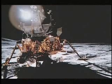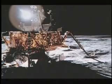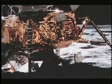Here's another good example. The sun, or prime light source, is behind the LEM. This picture is taken into the light, so the side of the craft nearest to us should be absolutely black, but has been filled in with a generous amount of light. Particularly obvious is this piece of equipment illuminated from the front.